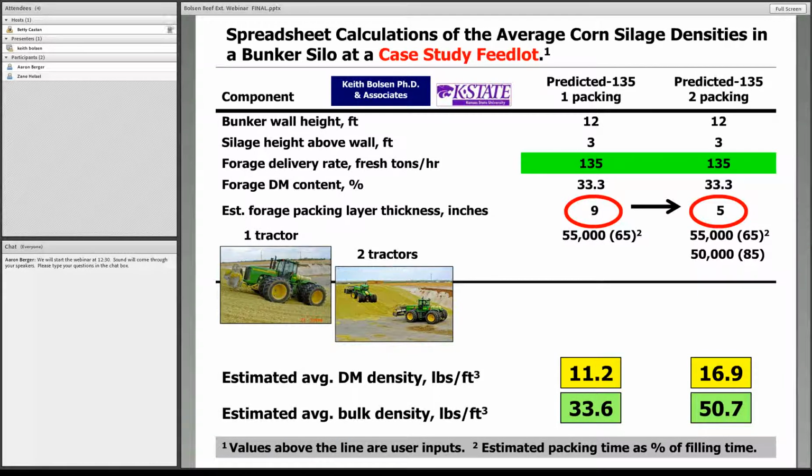If we just look at the factors that have influenced density, we've got the bunker wall height, the height above the wall, the delivery rate in tons per hour, and that's 135 tons, as you can see there. We'll try the pointer again. Dry matter content of the forage. So at a delivery rate of 135 tons an hour, one pack tractor, 55,000 pounds, on the forage 65% of the time, 9-inch layer thickness, which is circled.